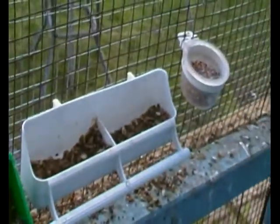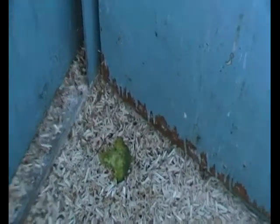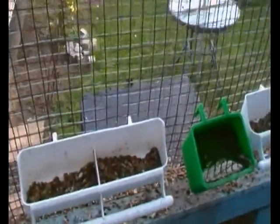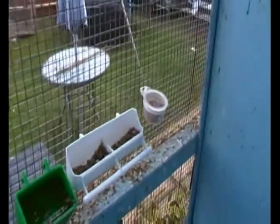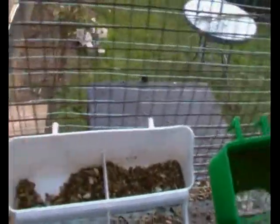The diet for these has fairly stayed the same, like I said. You know, change their water every day, food, fresh grit, occasional apple, as you can see, a bit of broccoli down there. And they're cleaned out at least twice a month, if need be more. But you know, it's a good enough mix for them, what I'm giving them now.